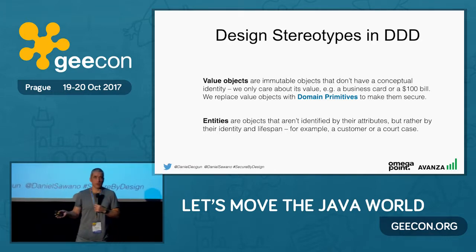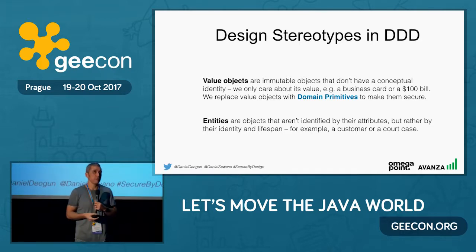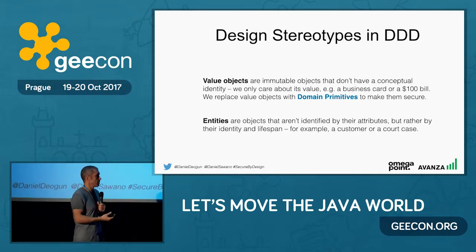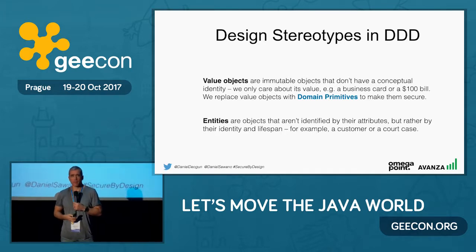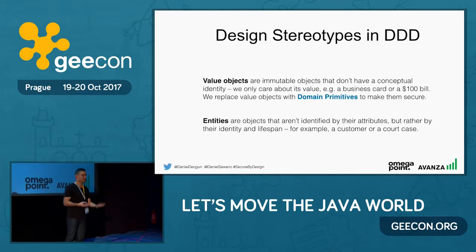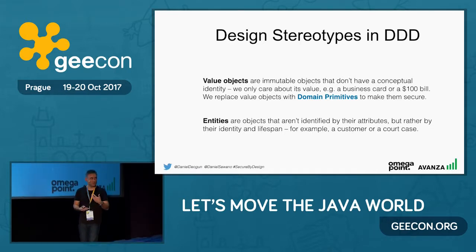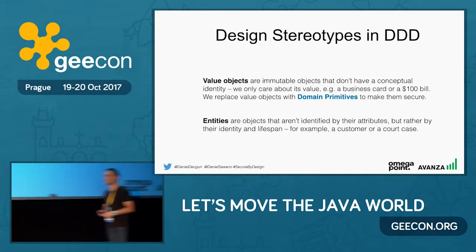As long as the customer is in your system, it may change address, it may change telephone number and so on, but it's still the same customer. Right? The data changes, but the identity doesn't. That's essentially what an entity is. So having entities in your software makes perfect sense. And we tend to model these as mutable objects, so to say. Okay, but since it's mutable, we get all these issues.